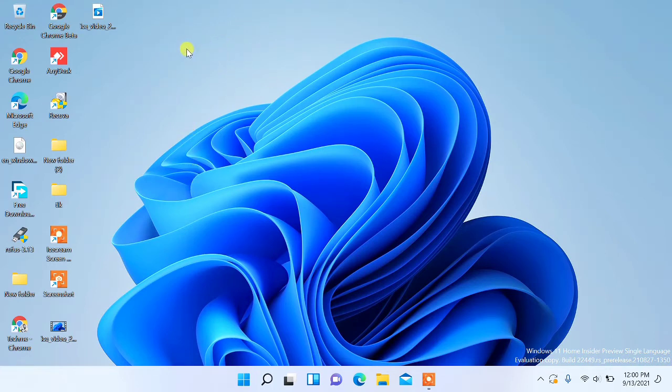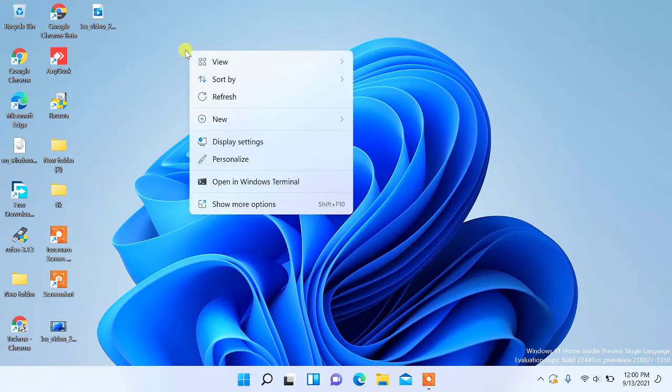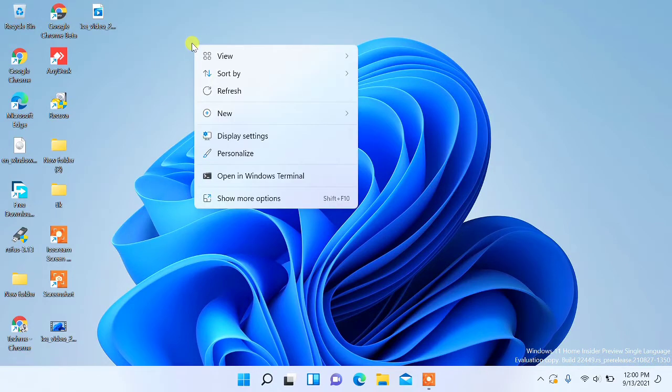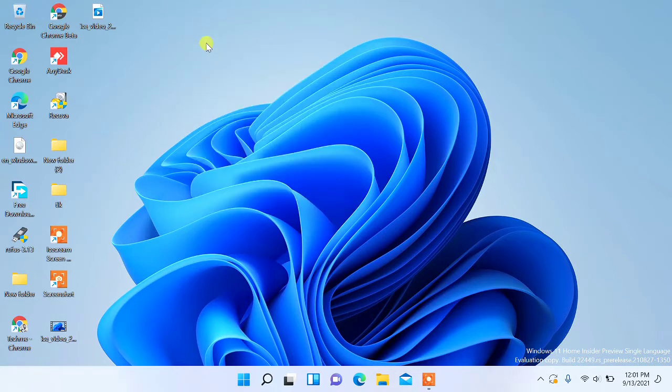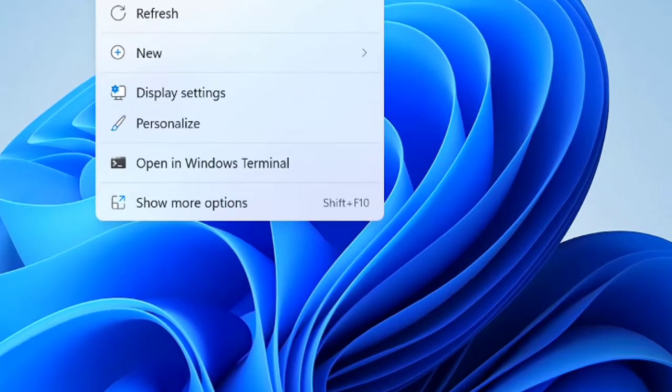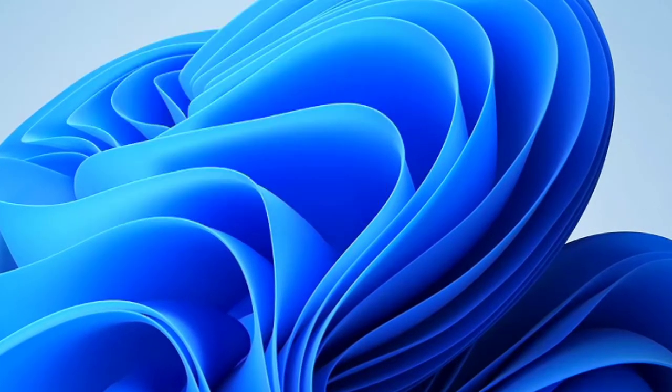So let's start. The first one is when you right click on the desktop, if you want to create any folder, the new button that you have there is supposed to give you the document or folder that you want to create. It does not work. Whenever you point your mouse on it, it just vanishes. And this, I think, is just a bug, and Microsoft can fix this.